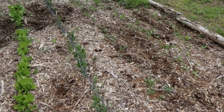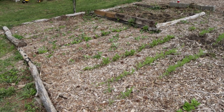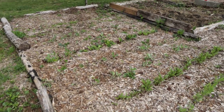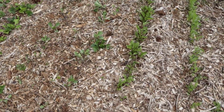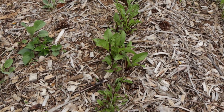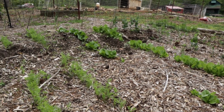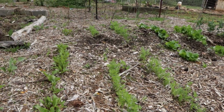These are peas, and we have lots of brassicas. I had an issue with my brassicas. I planted them back in February in the winter sowing method, and then I transplanted them out, and it just now seems like they're growing. So I planted these back in March by seed, and they have basically passed up the other things. I'm not really sure what happened, but anyways, everything's growing. I just hope that it doesn't get too hot too fast for things to actually produce.